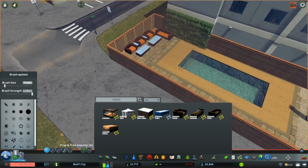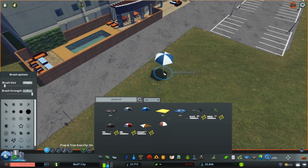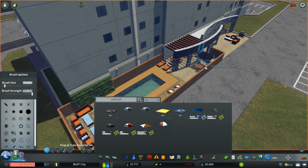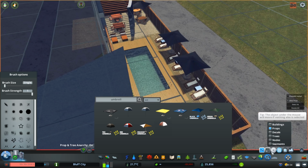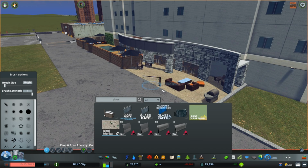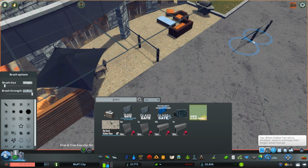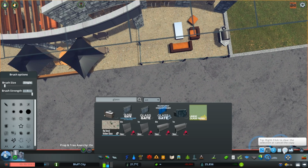Right there you see me placing some different colored umbrellas, which I haven't gotten around to uploading to the workshop. I don't know why. It just takes a long time to deal with props and color variations, since for some reason you can't actually see the color variations of props in the asset editor. And so you really just have to guess on the color and then be surprised when you use them in game.